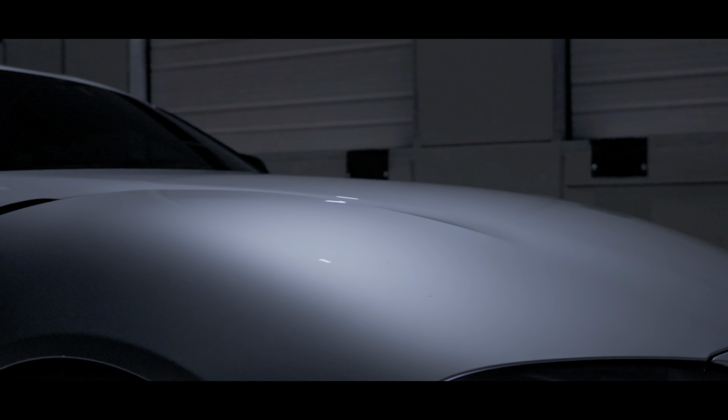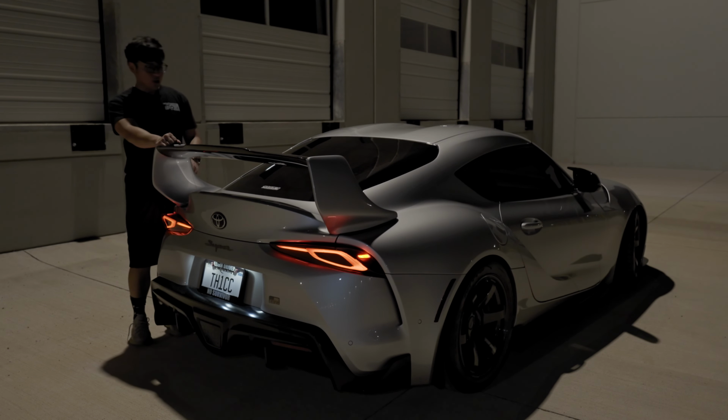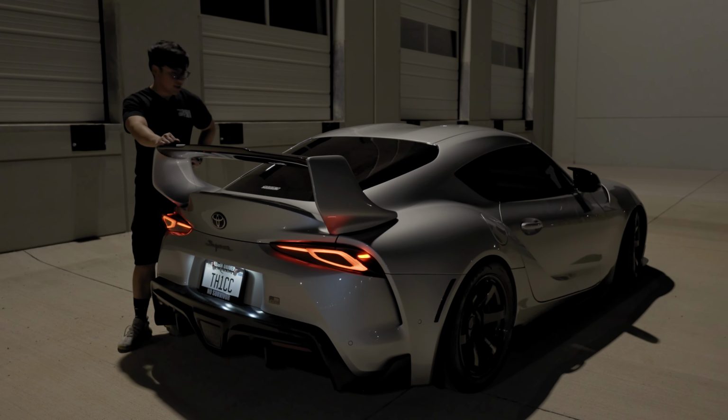The last thing I want to cover in this video is what I wish I did, looking back at it now and recapping pretty much my whole 2.5 year experience with this car. So let's go over it. All right, so we're now at the back of the car, so you guys, of course, can get all viewing angles of the car while I'm talking about it.